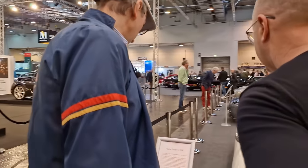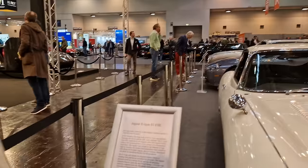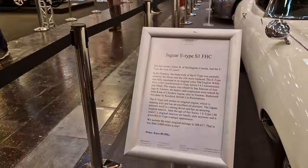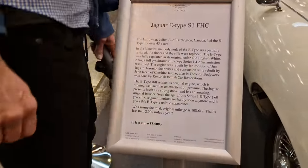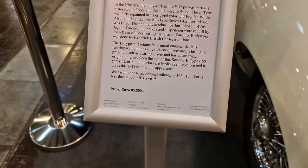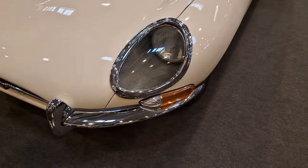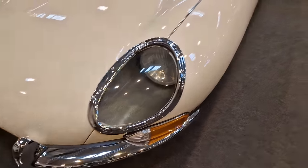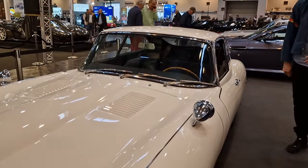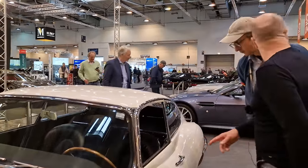So it says it retains its original engine, excellent oil pressure. It shows its age, and they're looking for 85,500 here at Noble House Classics Heritage. I would buy that because it looks original. It has 108,000 miles. I like the vintage Wall Prism mirrors; those are quite nice. That's a car you can just drive. Maybe some technical things. Yeah. 85,000, that's reasonable. I mean, you do the engine. Of course, it's not perfect, but look at the interior, the original steering wheel.